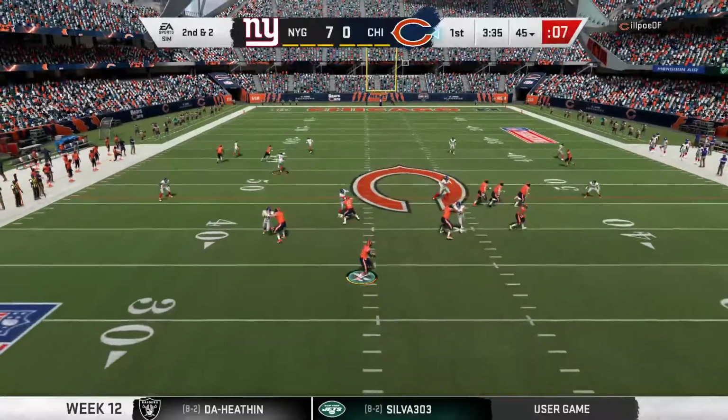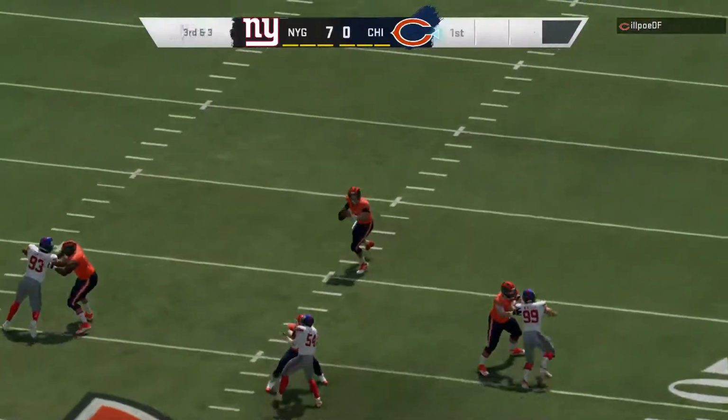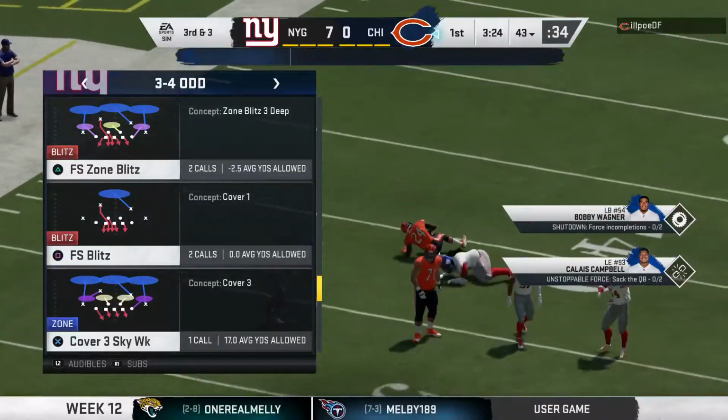From the 45 on second down, Mahomes to Michel on the screen. And they went the wrong way there, losing yardage back at the 43-yard line. It'll be a loss of a yard, and just like that, it's third down.